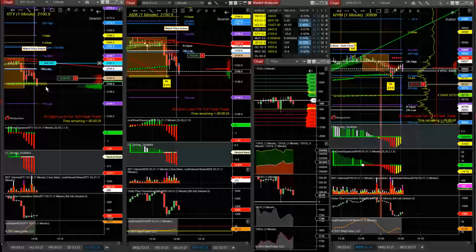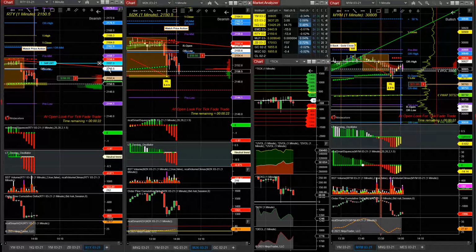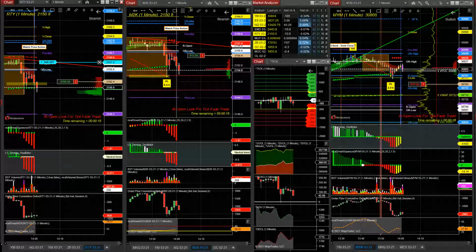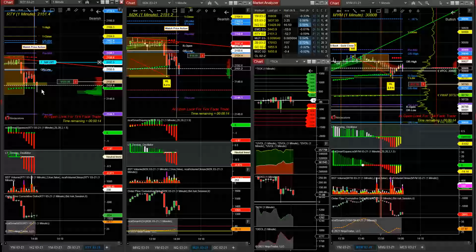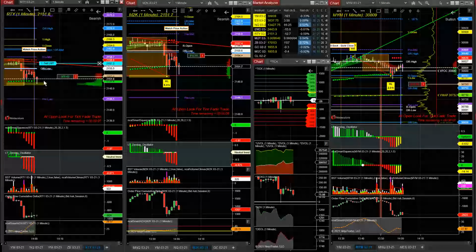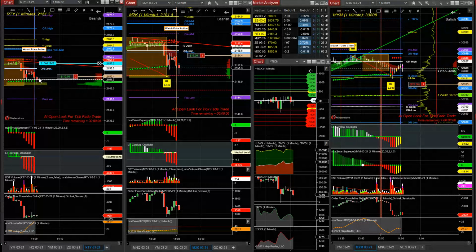So RTY, I'm up $200 on this stock. 22 here. YM, I'm down, right? So he hit the key area here, right? So I'm going to take, you know, I could easily take off one there. I'm going to hold a little longer, all right? I don't want to give up too much, right?